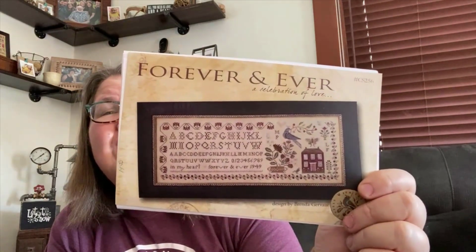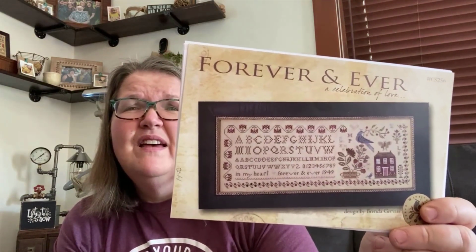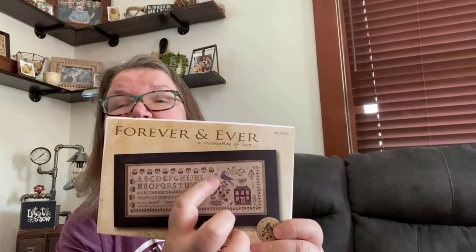I watched Nicole's needlework a bit ago, and she showed Forever and Ever. I've been looking for something to stitch to commemorate my husband's and my anniversary. So when I saw this, I immediately went and looked it up. It's got a nice alphabet, and towards the bottom it says "In My Heart Forever and Ever," and then it has a wedding date, and initials can go over here.